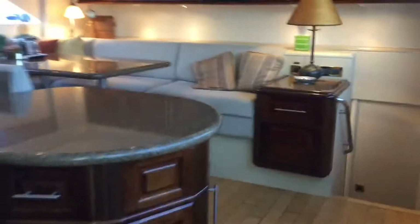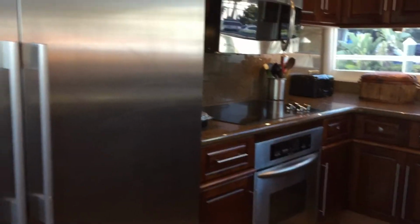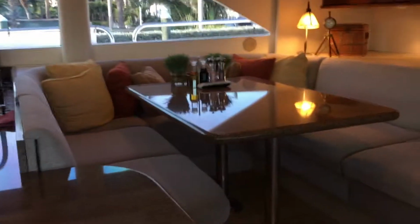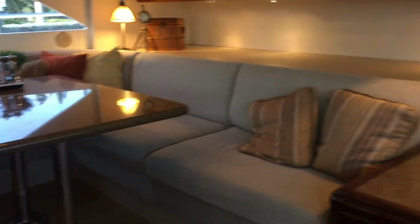So here we have the galley. It's a country kitchen, wood finishings, a new refrigerator, which was also added in the refit. Very nice open space. We have another dining area here. And now we're gonna go down to see the staterooms.